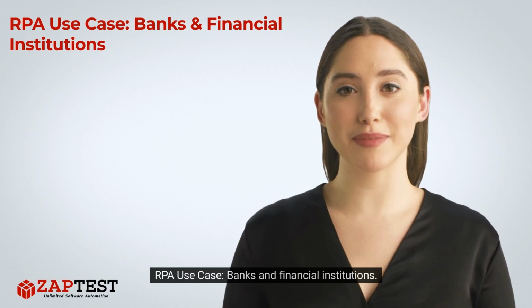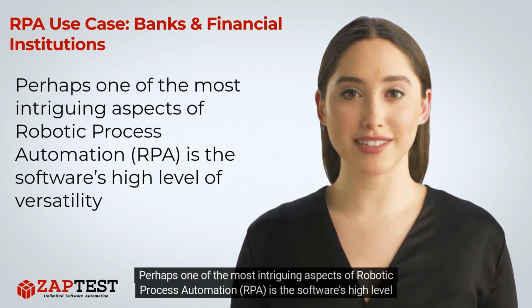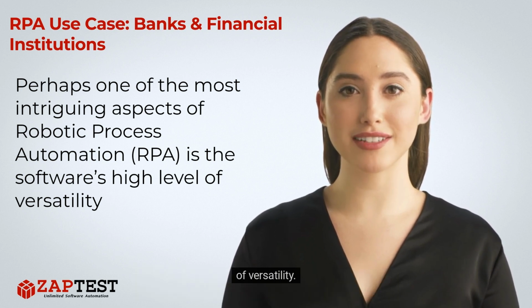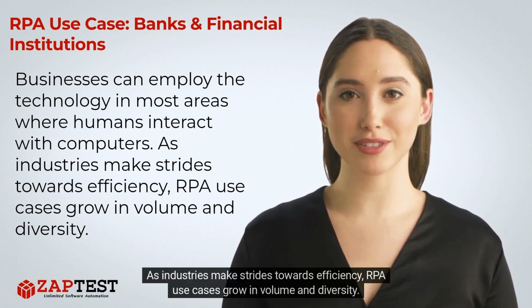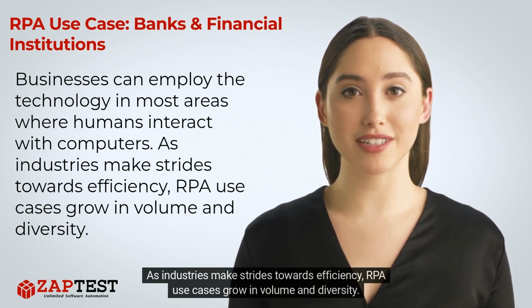RPA Use Case: banks and financial institutions. Perhaps one of the most intriguing aspects of robotic process automation, RPA, is the software's high level of versatility. Businesses can employ the technology in most areas where humans interact with computers. As industries make strides towards efficiency, RPA use cases grow in volume and diversity.